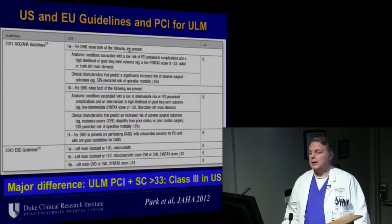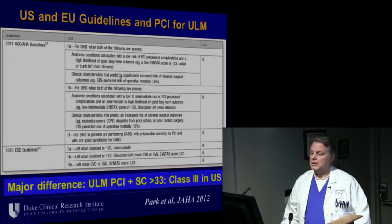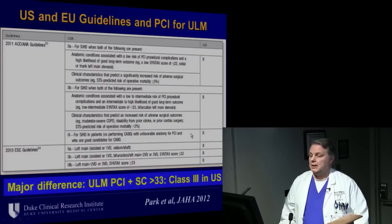On top here, and I'm not going to bore you with the details, are the US guidelines, and just for comparison at the bottom are the European guidelines for PCI of left main disease. Pretty much it is an approved use of this, recommended, not a class 1 but a class 2A, could be used, or could be considered a class 2B. Same thing in the European guidelines for milder forms of disease.